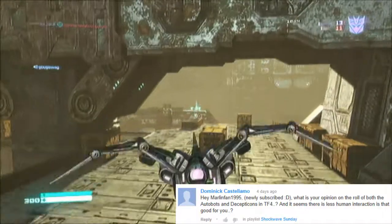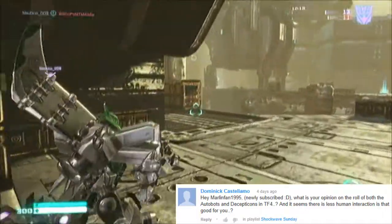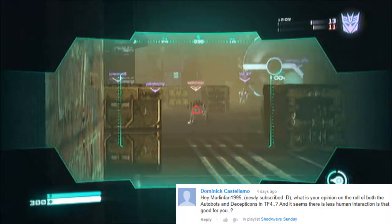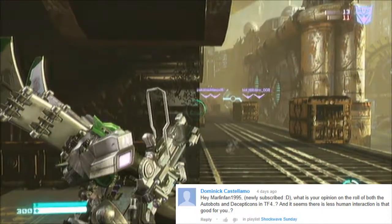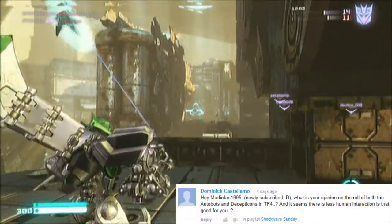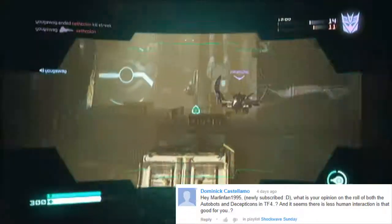I was spoiled about Sentinel Prime shooting Ironhide in Transformers 3, and I was very mad about that. I don't want that to happen this time. So I'm glad they're not really telling us much about the Decepticon side of things.